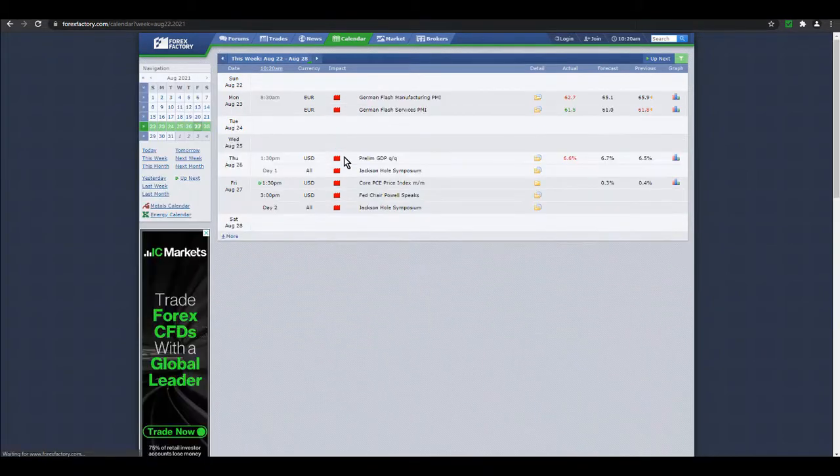Moving back to today, USD high priority news: core PCE price index news, coming out at 1:30 p.m. UK time. Fed Chair Powell speaking, which can sometimes move the markets as well, at 3 p.m. UK time. And we have the Jackson Hole Symposium continuing from yesterday. You never know what's going to happen there. Never know if something's going to come out and move the market. It was pretty quiet yesterday, so we'll see what happens today. But literally, anything could happen, so you just have to be a little bit careful. And if you're in any trades, try and reduce risk where possible.